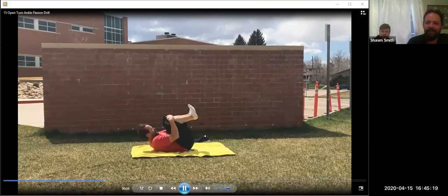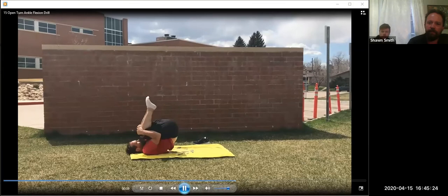The University of Denver Hilltoppers performing an open turn ankle flexion drill, really working the degree of movement in your ankles and how it can assist your rotational speed within an open turn.